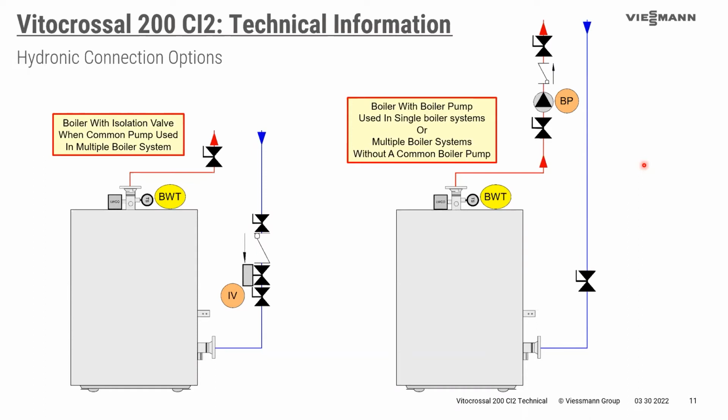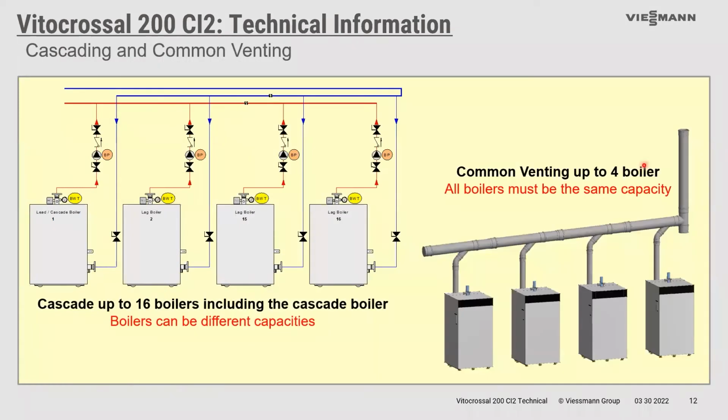This is one of the reasons why we have to look at the pressure drop across the boilers, because if you're pumping water at a specific flow rate and you close an isolation valve on one of the group of boilers, that's going to actually increase the head loss across the boiler. So using a variable speed pump, if you're not using an individual boiler pump, is a good idea to keep the head loss across the boiler consistent. Like I said, we can cascade up to 16 boilers and common vent up to 4. In the common vented boilers, they all have to be the same capacity.